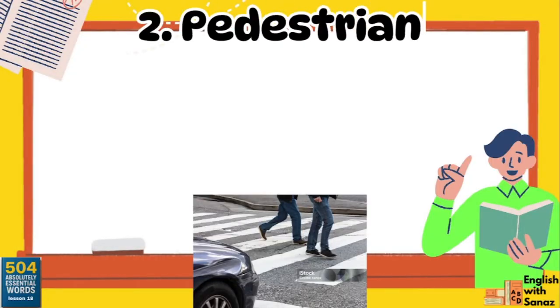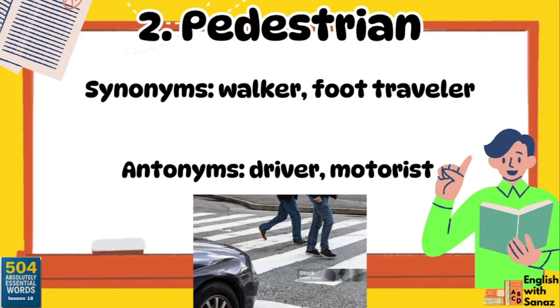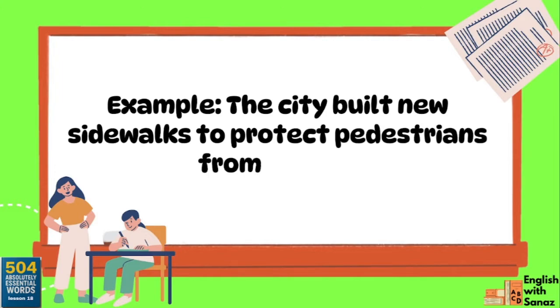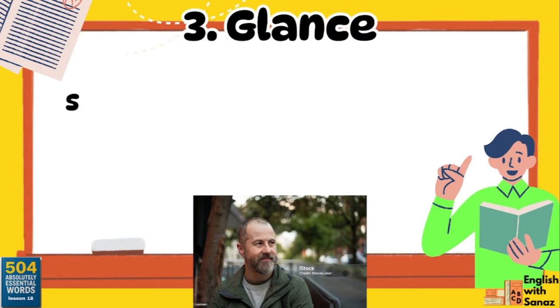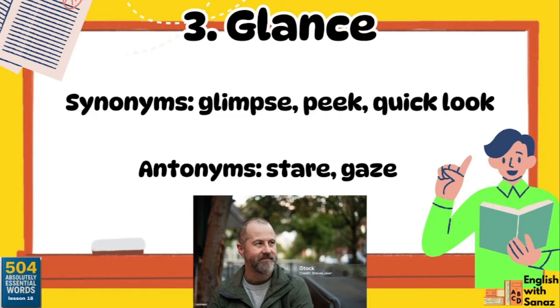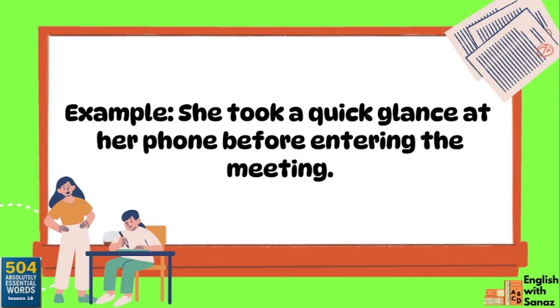2. Pedestrian: walker, foot traveler. Antonyms: driver, motorist. The city built new sidewalks to protect pedestrians from traffic. 3. Glance: glimpse, peek, quick look. Antonyms: stare, gaze. She took a quick glance at her phone before entering the meeting.